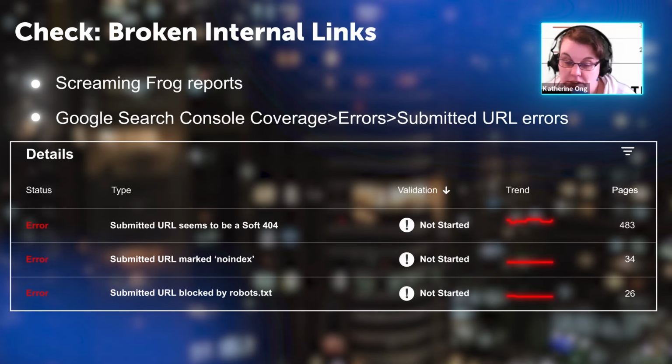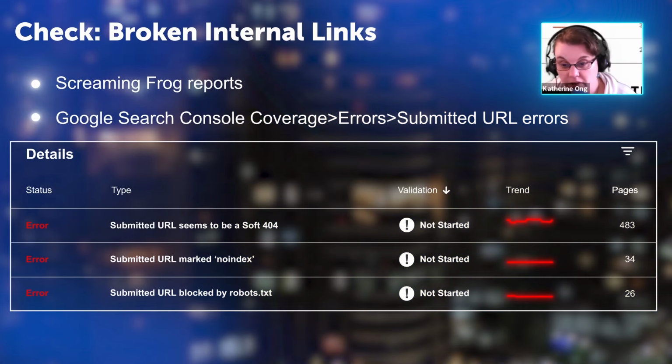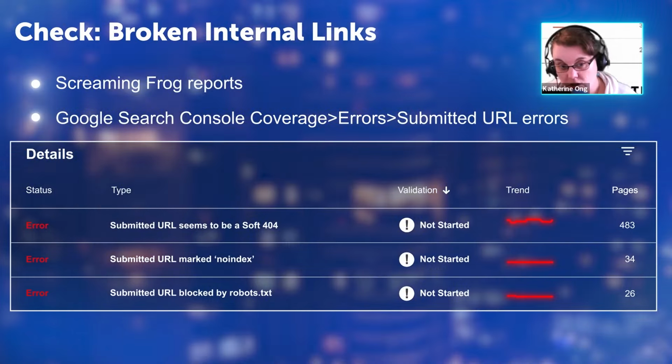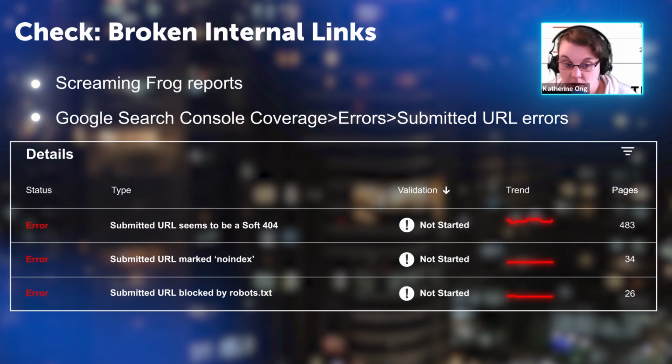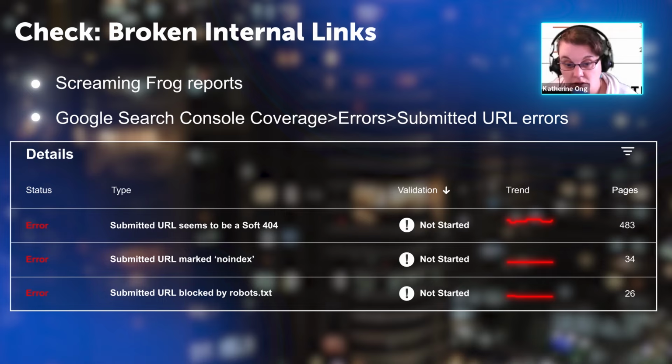You should check to make sure internal links aren't broken because that just breaks the link equity that's flowing from the most linked to thing on your site, which is usually your homepage, down through the rest of the site. So you can check that with Screaming Frog. You can also check that in Google Search Console. It'll actually sort based on submitted URLs, the ones in your sitemap. So you have submitted URLs that you've also said, never mind, don't index via the robots.txt. Perhaps it's confusing. Perhaps you should fix that.